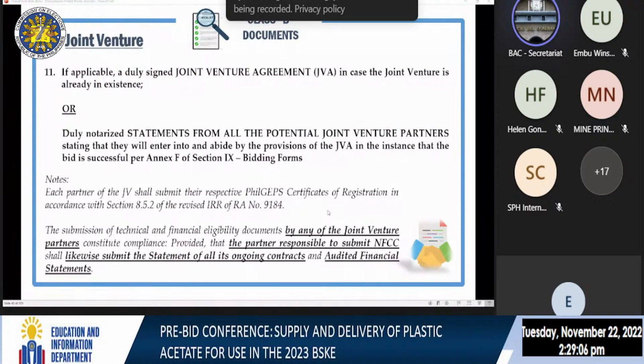So in the manner of submission, each partner of the JV shall submit their respective PhilGEPS certificate of registration, the valid and updated PhilGEPS certificate of registration in accordance with Section 8.5.2 of the revised IRR of RA 9184. The submission of the technical and financial documents by any of the joint venture partners will constitute compliance, provided that the partner responsible for submitting the NFCC will also submit the statement of all ongoing contracts and the audited financial statement.